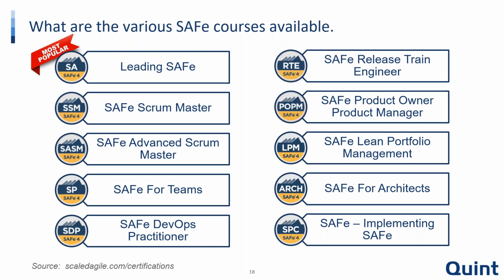There are some other certifications available as well. If you've been playing the role of Scrum Master for quite some time and you've started managing multiple Agile release trains, then you have certifications called SAFe Release Train Engineer, SAFe POPM, which is for product owners, and PM, which is basically the boss of product owners. And for leadership who have SAFe implemented and are now playing a critical role in the portfolio layer of SAFe, we have SAFe Lean Portfolio Management.